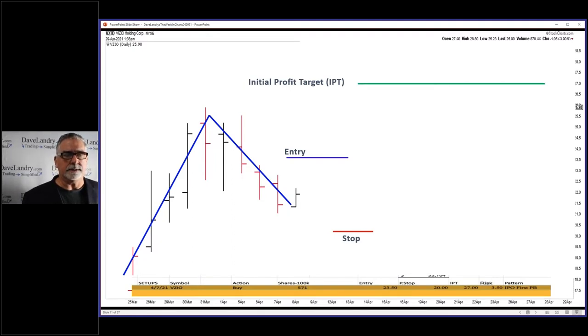Now, initial profit target is up here. And that's one for one. I just want to set the stage for that because when we talk about money management in a minute, specifically with the R, it's going to make a lot more sense. So entry minus stop is your risk. We take that risk, we broadcast it above the entry. So if that's 2 points, we're looking for 2 points above. In this case, we're looking for 3.5 points. Okay.